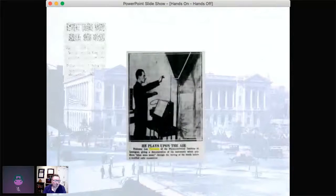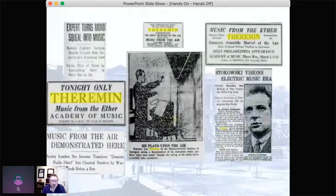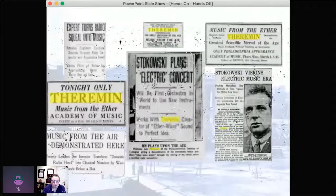The instrument created quite a wave of publicity. One can find many old newspaper articles in our library's online databases. These represent just a few pieces from the Philadelphia Inquirer in the late 1920s, and it gives us a clue about the sensation that inspired RCA Victor to manufacture the theremin.